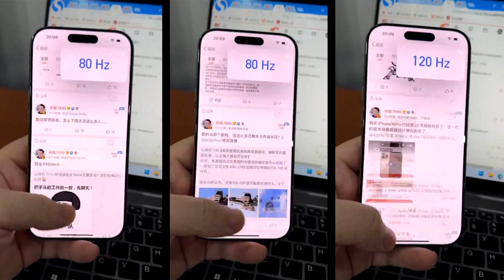iOS 18 revealed to be limiting an iPhone's refresh rate to 80 Hz, with video evidence showing that the display rarely touches 120 Hz during scrolling. Apple introduced ProMotion technology with the release of the iPhone 13 Pro and iPhone 13 Pro Max, allowing both flagships to run their displays at 120 Hz, delivering a buttery-smooth experience when performing tasks such as swiping, scrolling, or browsing through a multitude of applications.